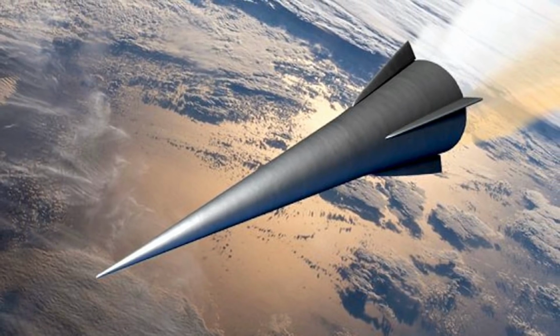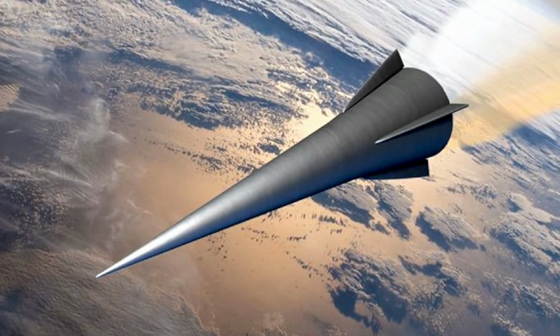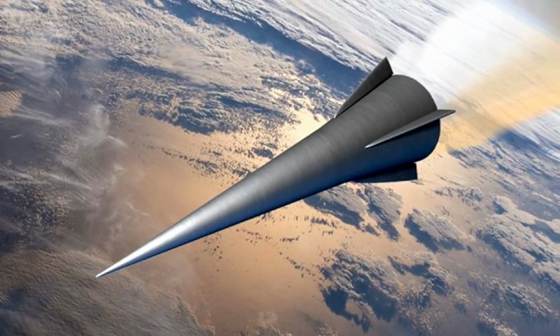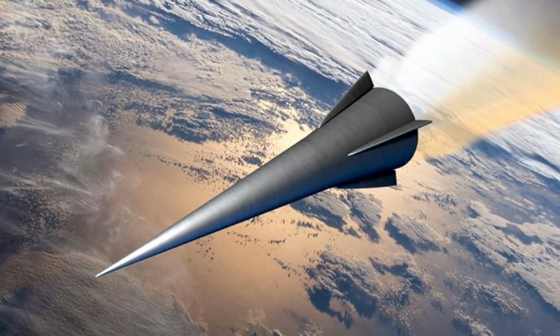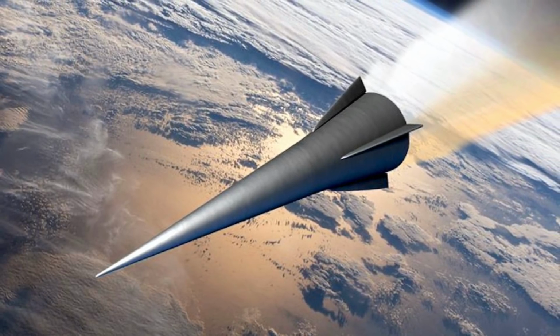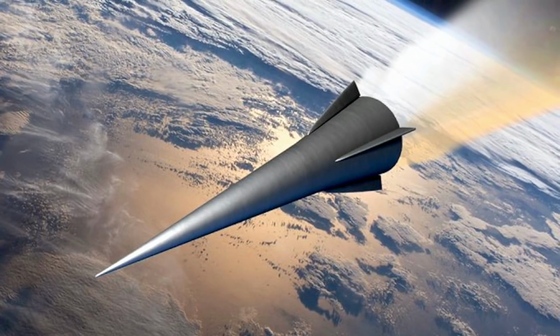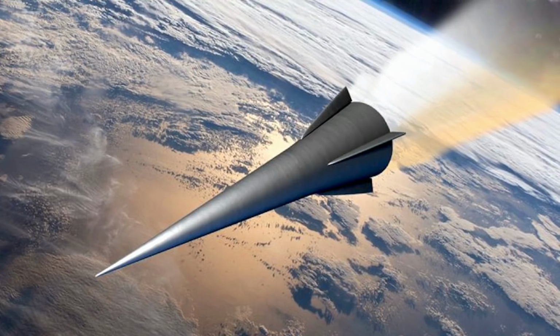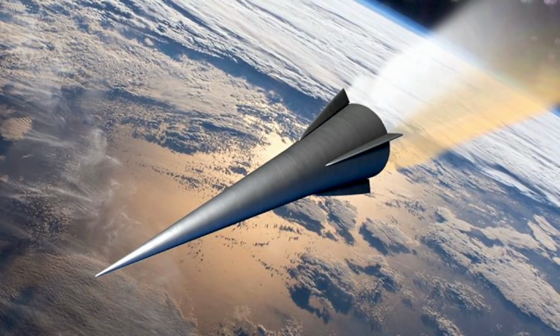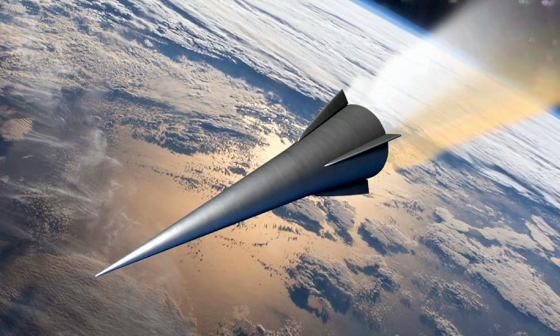There's another aspect. The speed will provide the hypersonic weapons with huge kinetic energy, since it's proportional to the square of velocity. This basically means having a speed of Mach 5 will have 25 times the kinetic energy of a missile which had a speed of Mach 1. The kinetic energy will alone be enough to decimate most targets without being dependent on the explosive power of the warhead.